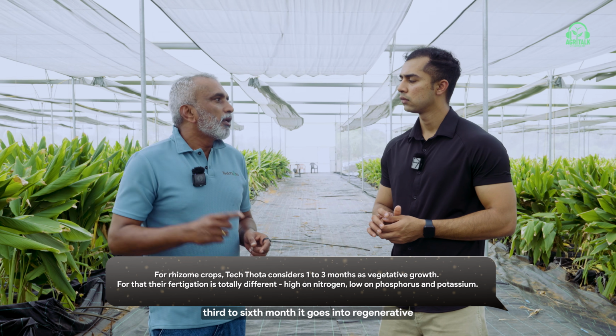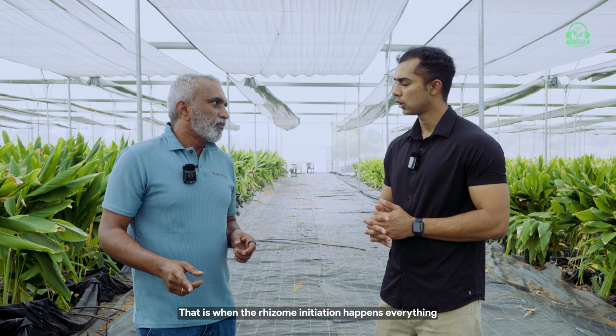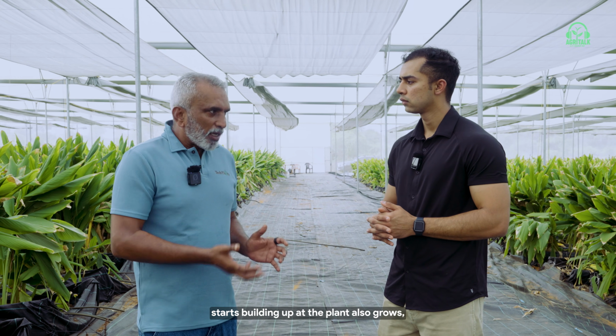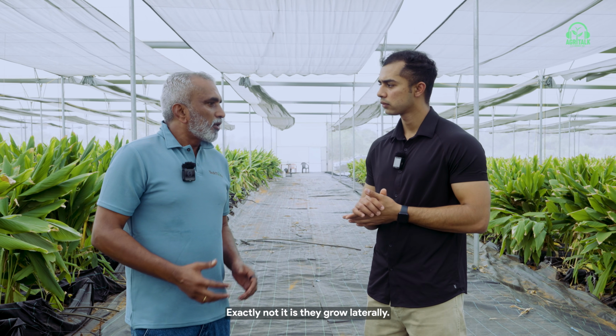And after the 3rd to 6th month, it goes into the regenerative stage. That's when the rhizome initiation happens, everything starts building up. The plant also grows, but there is growth at the root also. So the rhizome starts growing downwards. Exactly, not downwards, they grow laterally. Laterally, okay.